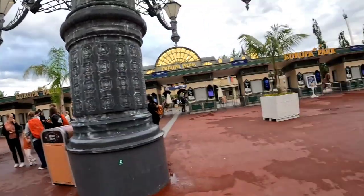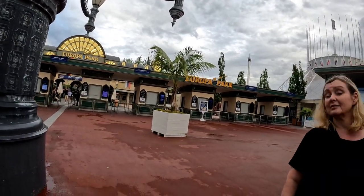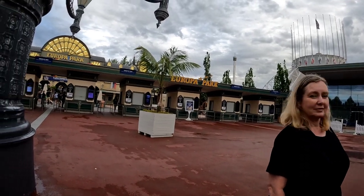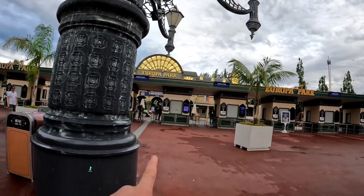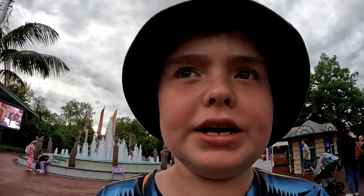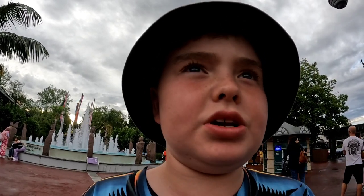So we finished our second day at Europa Park. We're at the exit of Europa Park. This is the entrance where we were earlier. Remember that big sign up there? And we did some more rides. We did a couple of indoor rides and mostly outdoor rides. And it was really good.